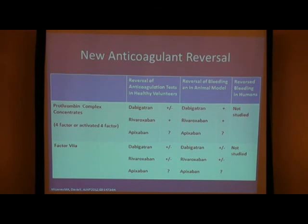With Dabigatran, we see a little bit more mixed results. Some studies showing a more positive reversal, others showing wasn't quite as robust data showing that it could reverse some of the parameters, but did reduce bleeding in some animal models. But I think the key thing to point out is that none of them have been studied in a bleeding human. And so we really don't know what's going to happen if a patient presents with hemorrhage, with increases in Rivaroxaban or Dabigatran. But what we have is some data to help guide us on what could potentially be useful.